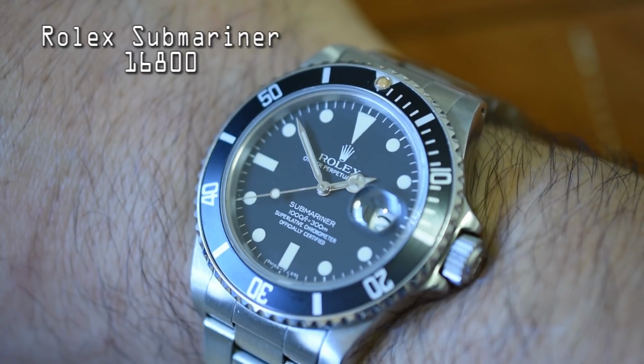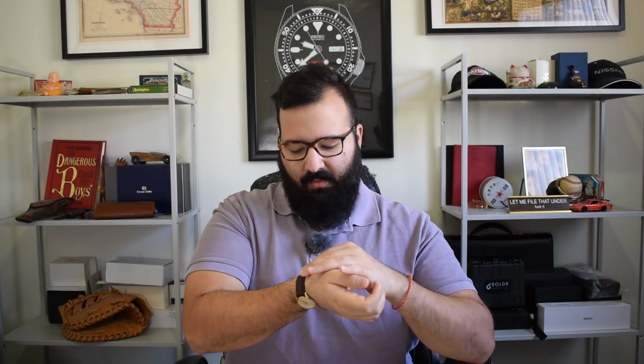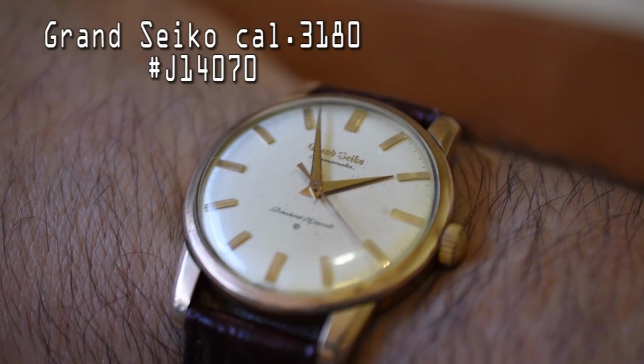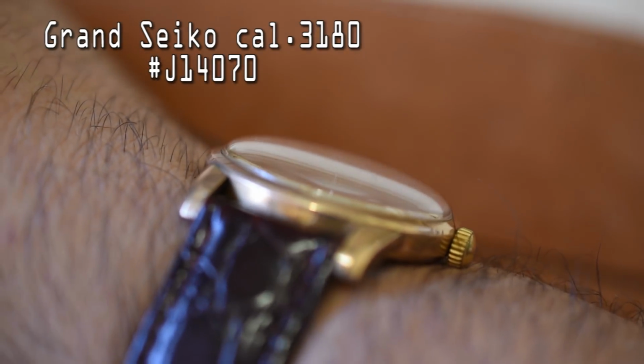Now let's go ahead and throw this little 35mm Grand Seiko on the wrist, and I'll tell you how I feel about it. We're going to have to take off the Rolex Submariner 16800, a very, very different watch than this Grand Seiko. I actually put this Grand Seiko on a brand new Hadley Roma crocodile leather strap. Very, very comfortable strap, and I think it plays very well with this pretty dressy watch. Man, look at that. That is just gorgeous, seriously. Such a stunning watch from 1960. Beautiful, beautiful watch to own.